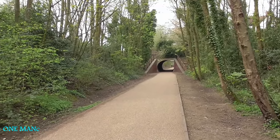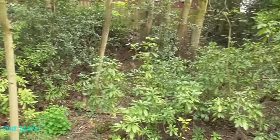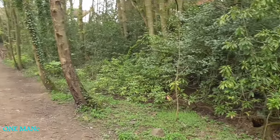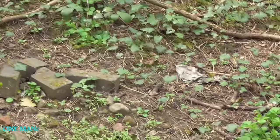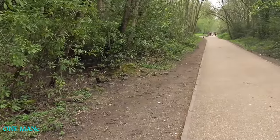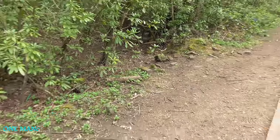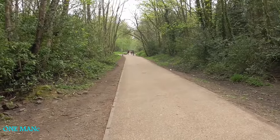So this is the location of Worsley. Plenty of foliage, no real signs of a railway. Plenty of bricks lying around. Maybe that was a sign of the original railway buildings. And look at all them bricks over there. Maybe a signal box of old, you never know. That's where we're off to.